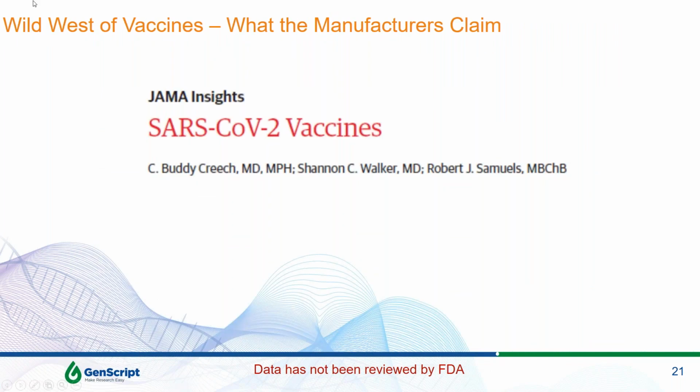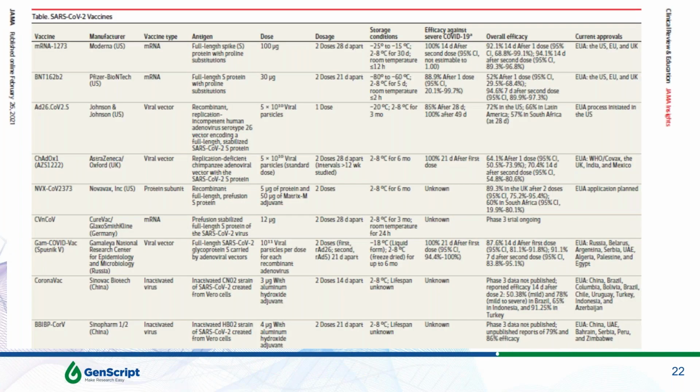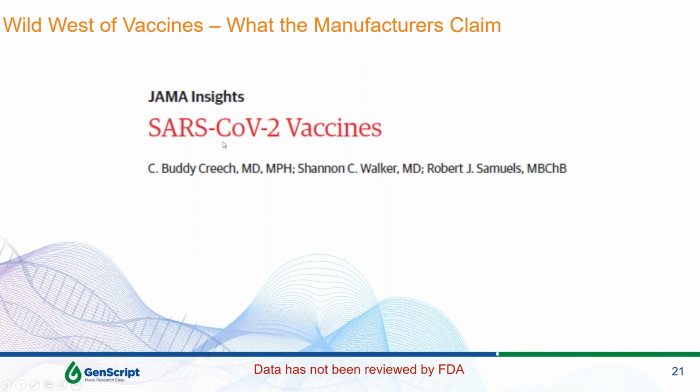So we're in the wild west of vaccines now. I like to use this term because we now have a number of different vaccines on the market from different manufacturers. And this JAMA paper is nice because it's a very short article. It only has one table, which summarizes all the vaccines that are out there. And this is the table.